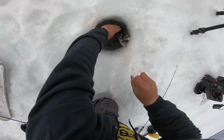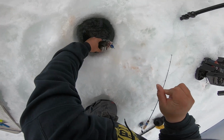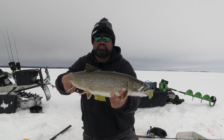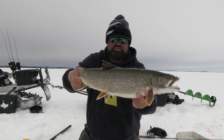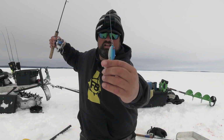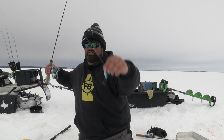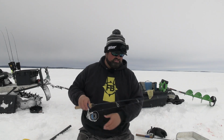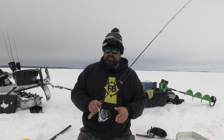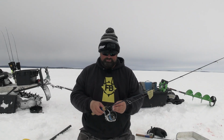We'll get him back quick and then we'll talk about the spoon. A little bit of snow there when I was taking the hook out. Fish three, awesome. Bomber spoon right here. And I put on one of those grip trebles from Savage just to give it a little bit more of an advantage. Okay, I'm not marking right now. Let's go back to the tube jig.